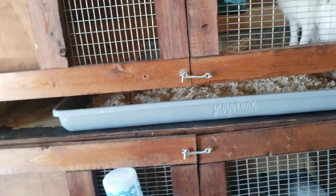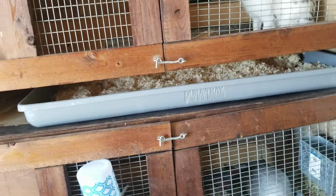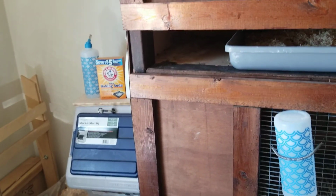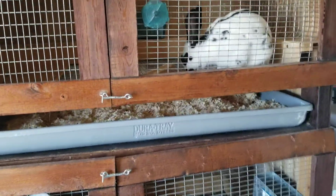But yeah, so this solution is much, much cheaper than having to go out and buy kitty litter.